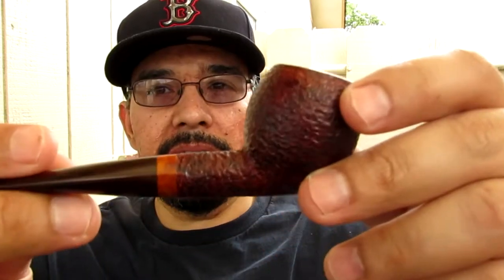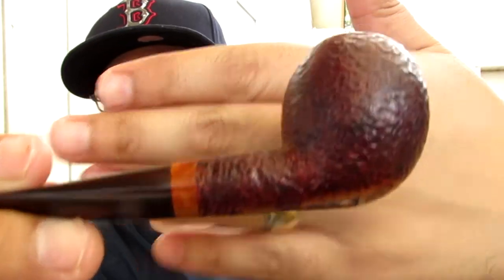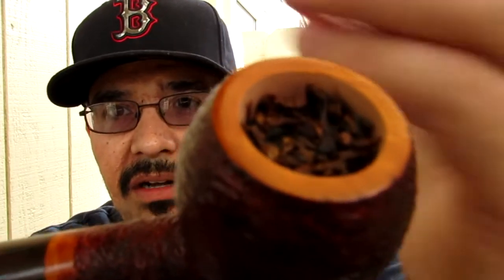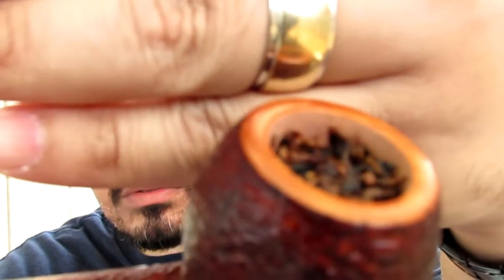But this one was just delivered to me, and it is the TPC pipe of 2014, Mark Balkovic. Upon inspection, the bowl, there's no stain at all running over into the bowl. Perfectly drilled chamber. We've got no pits whatsoever. Seamless connection between the stem and shank. Beautiful Cumberland stem.